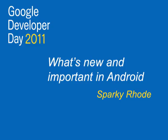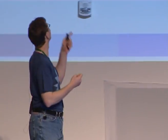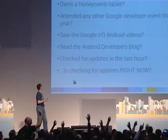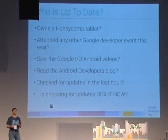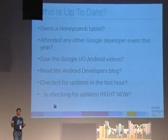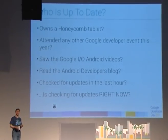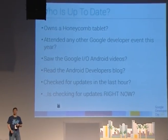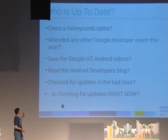So this is about what's new and important in Android. I just want to know who here is up to date. Who already has Honeycomb? Yeah, quite a few of you. Who's been to another Google event this year already? Maybe Google I/O, or did any of you go to the G-Days events in Africa? Not really. Okay. Well, Richard did. He was there.